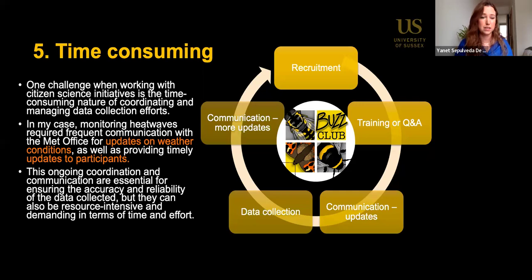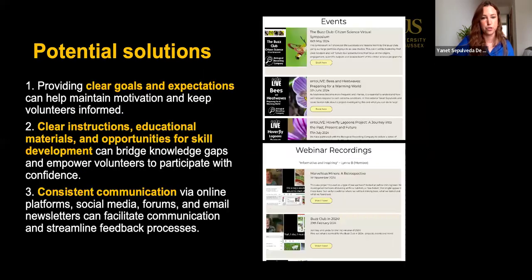if you are updating participants. In this case, for example, I was in constant communication with the Met Office to see whether we were going to have a heat wave, and I would have to communicate what they said via email. Obviously, it is always good practice to record your own data and not only leave it to the participants. And then it just has to be constant communication even after you finish the project. So, as I said, it's good to provide clear goals and expectations and to maintain motivation in some way, clear instructions, educational materials, and maybe some incentives or rewards, maybe some certificates to also keep them motivated and for them to want to attend the webinars.